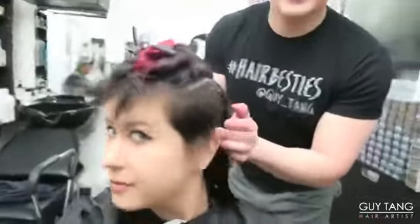But take a look at that. That is short. Everything is gone. There's no turning back. I'm so excited. But there's going to be a surprise because we're going to do an asymmetric haircut, and we shall return.